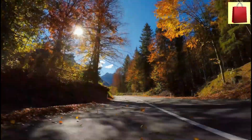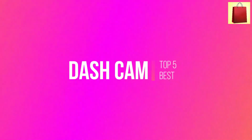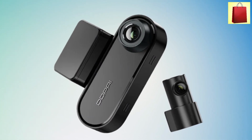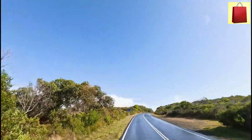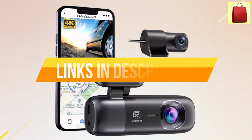Looking for the best way to protect your car on the road? In today's video, we're diving into the top dash cams that provide ultimate security and peace of mind. From crystal clear footage to smart features like motion detection and parking surveillance, these dash cams are designed to keep an eye on your vehicle, no matter where you park. Whether you're a daily commuter or a long-distance traveler, these devices are a must-have for safeguarding your car.